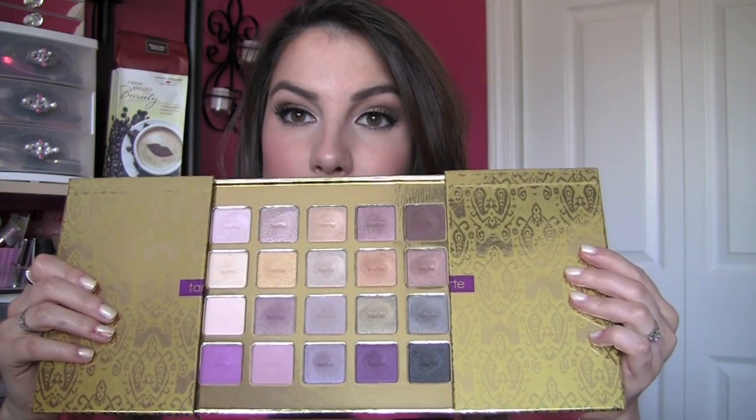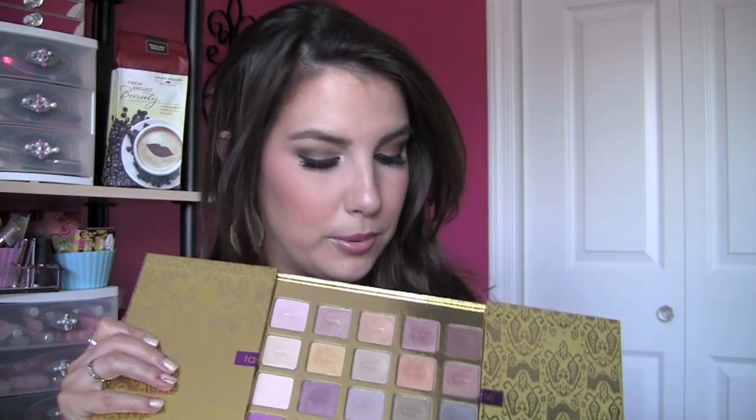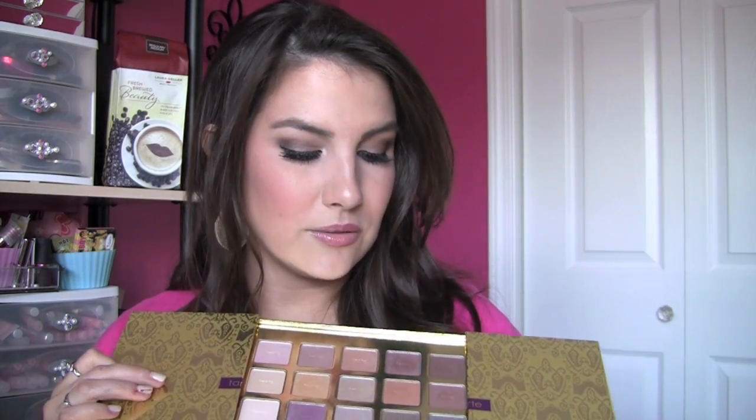I feel like there are some really good neutrals. I'm liking what's going on down here with a really bold purple and a dark teal black shade, which is interesting. But a lot of what's going on up here is a little bit bland.